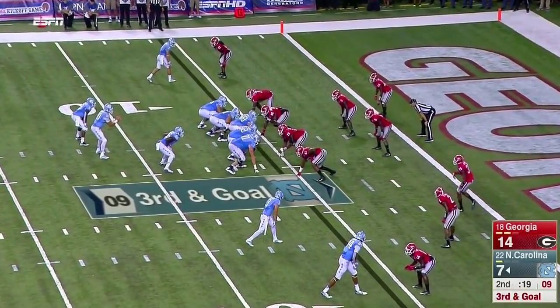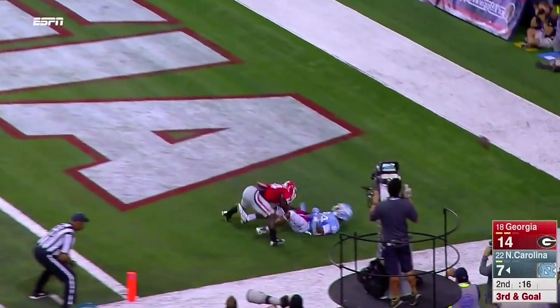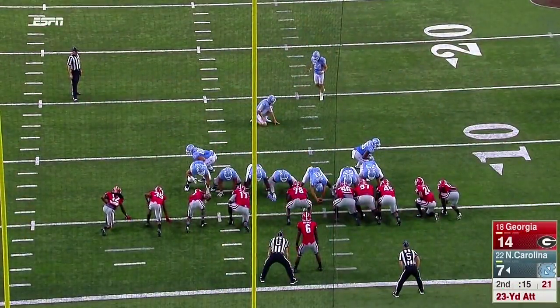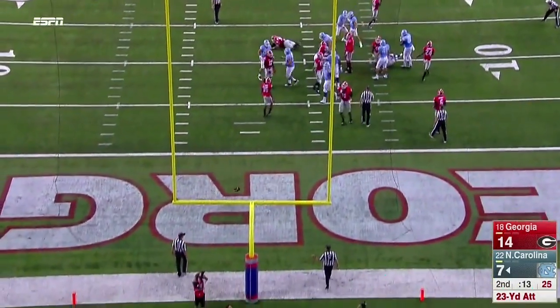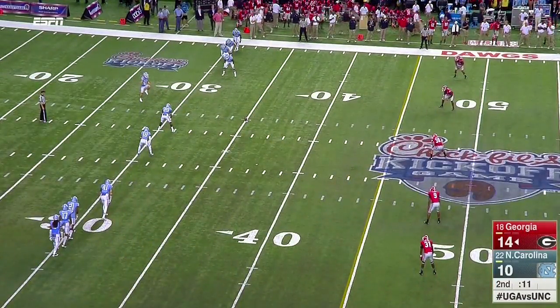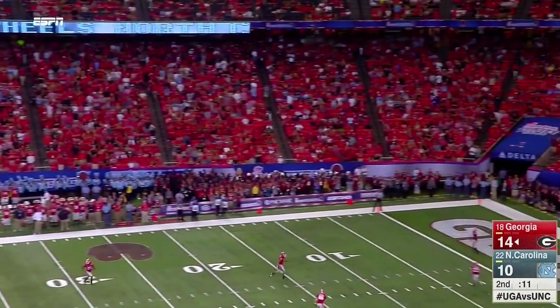For the first 2 snaps, Bug Howard is 6'5" at the bottom of your screen. That's where they go. A fade to Bug Howard. Knocked away. Malcolm Parrish comes back as well. Line drive. Not aesthetically pleasing, but got the job done. It is a question. It's absolutely a question. And I think the most important thing, Bob, is it sure looks like the 2 quarterbacks don't care.